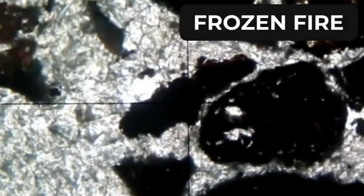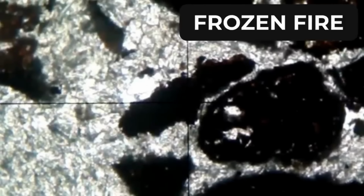Crocoite is a mineral that looks like frozen fire. Intense red crystals, rare, fragile, and highly sought after by collectors. It's one of those things that makes you think, how can the Earth make this?